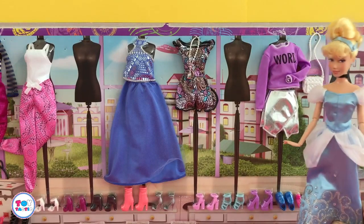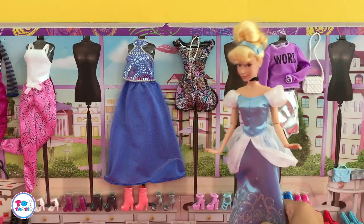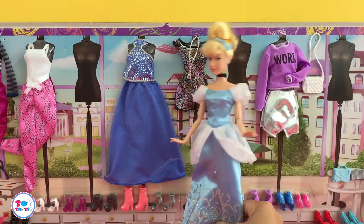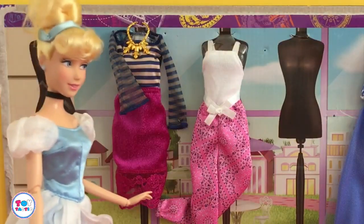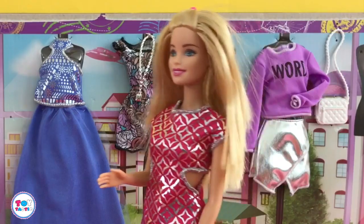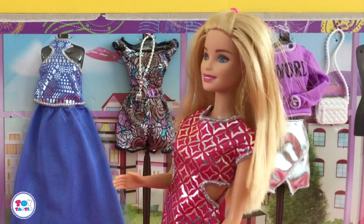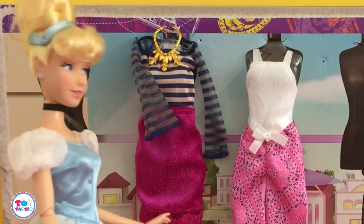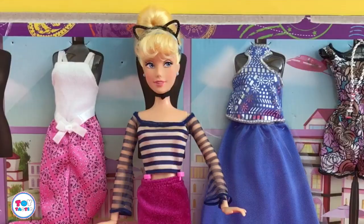I like that purple top, but that skirt's a no-no. This one's way too short. Oh, I like that gown, but I want something new. Those pink trousers are lovely, but I'm not sure it's me. Cinderella, you have 5 seconds left. 5, 4, 3, 2. Okay, I choose this one. It's perfect. I want this one at the end.